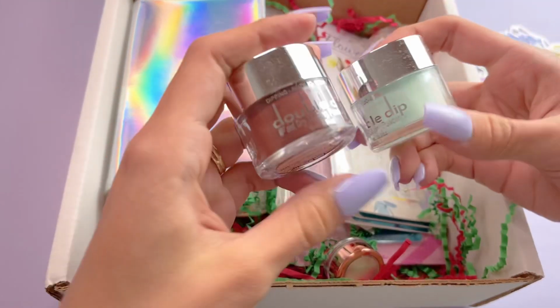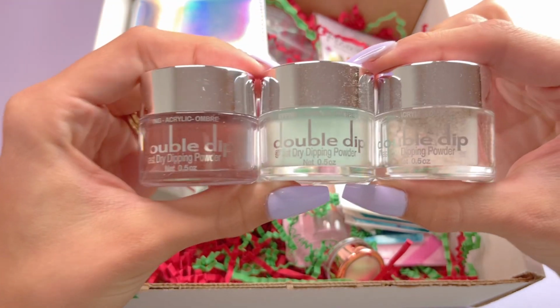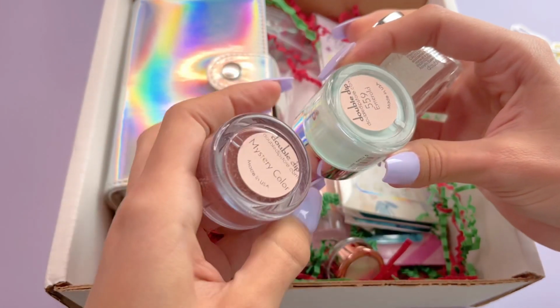So here are the 3 dip powder colors that came in this month's mystery box. I am so excited to try this middle one here. This is like an emerald dip powder color. So yeah, again, I'll be swatching these in just a minute if you would like to see the swatches for this month's mystery box.